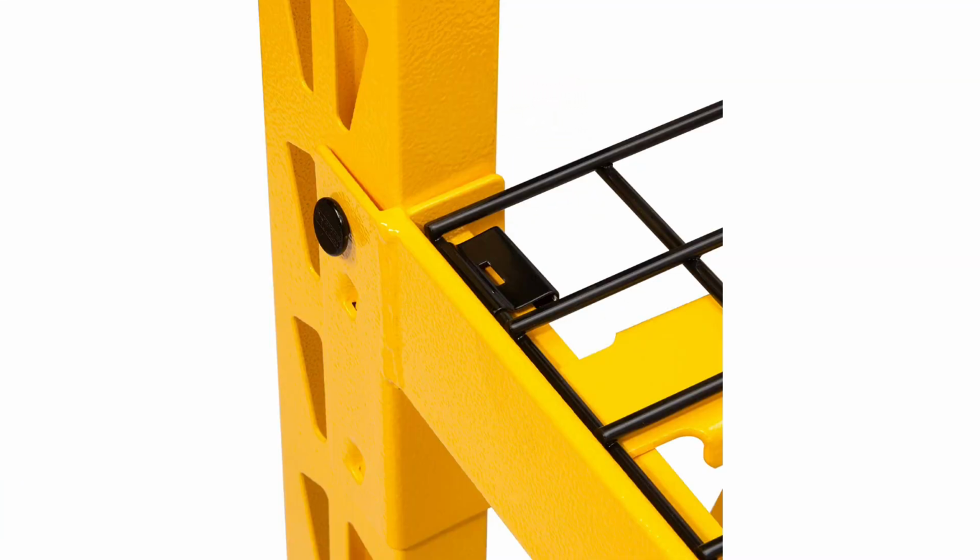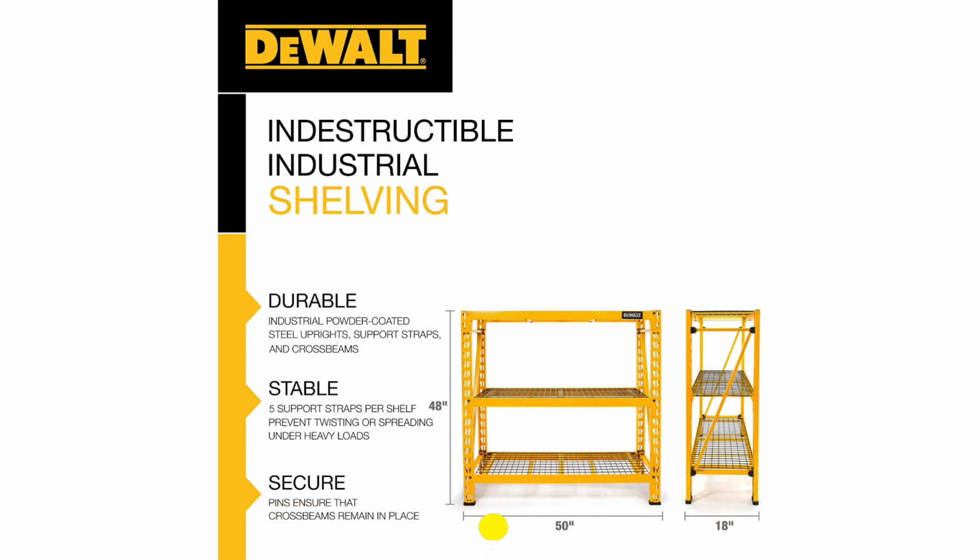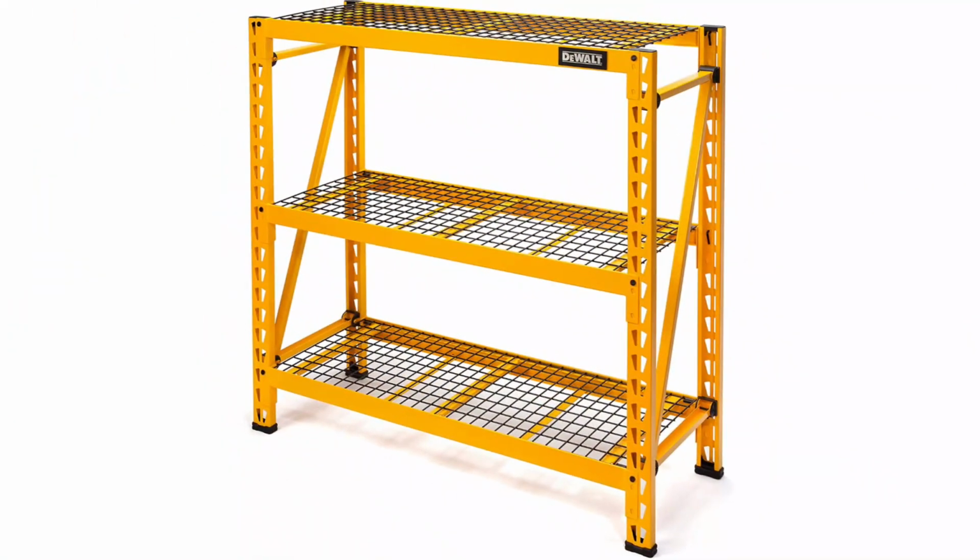Number 1. DeWalt Industrial Storage Rack. The best overall garage shelving needs to be sturdy, strong, and reliable, while also offering enough space to hold whatever customers might need. The DeWalt Industrial Storage Rack delivers on all counts, with 3 large adjustable shelves and a powder-coated steel construction that allows for up to 1,500 pounds to sit on each shelf.